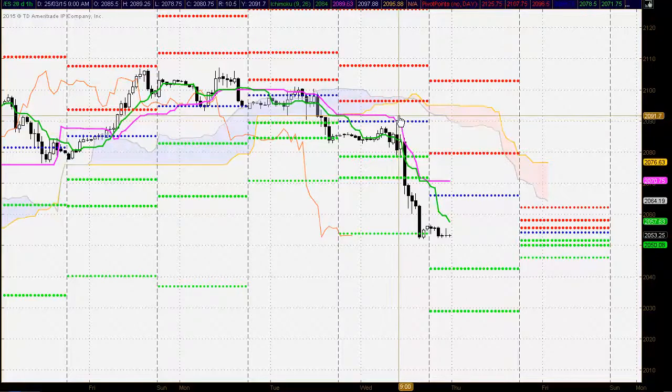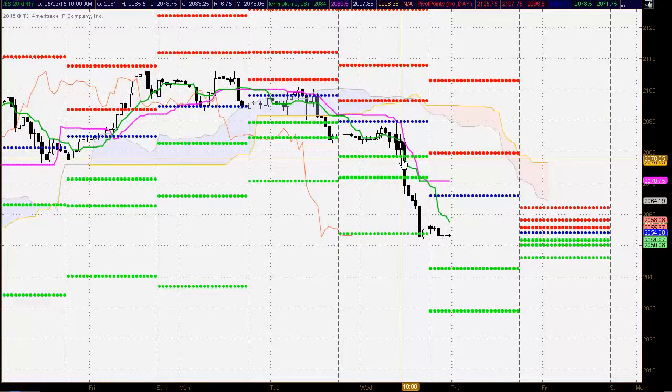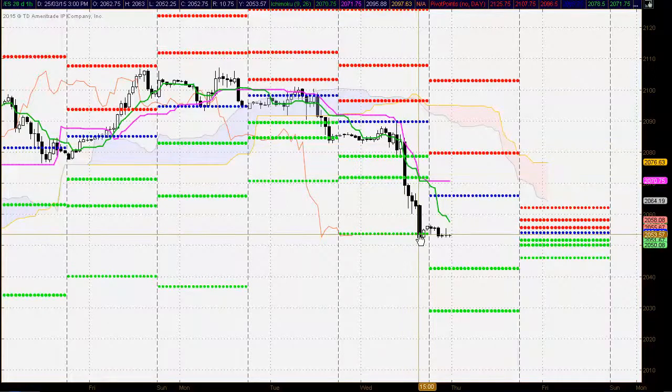The selling, in fact, was that strong that we saw the market test the first pivot point support level after it briefly held as support, and with the market attempting to rally off that level, the Kijun-sen came into play as resistance once again, with the market breaching the second level and then testing down to the third pivot point support level.